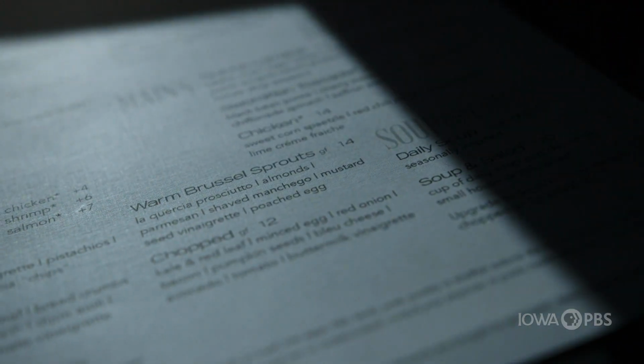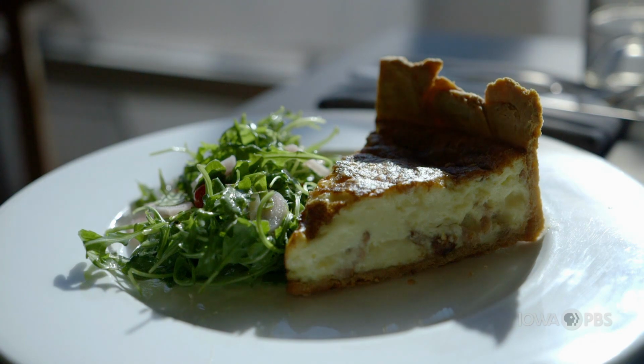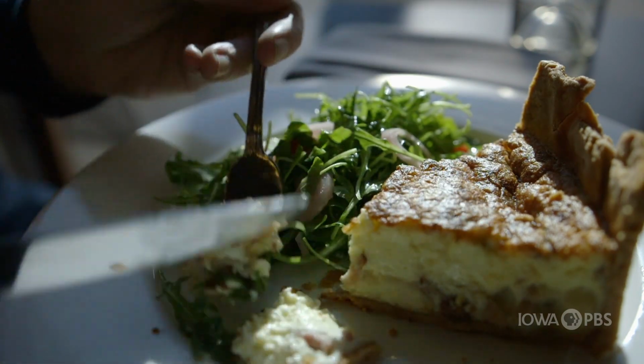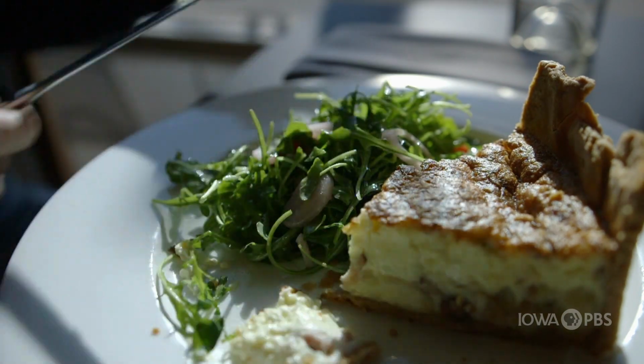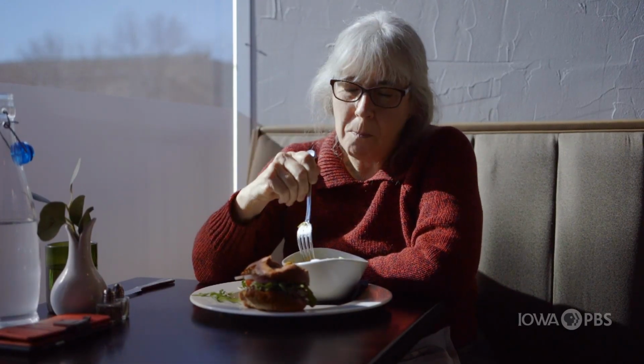So things that I grew up with, things that most of us grew up with, but kind of on an elevated level. Think of your favorite childhood meals only having been prepared by somebody with a culinary education. People will forget how great the food was or how terrible the food was. People will forget the price tag, but they will never forget how you made them feel.